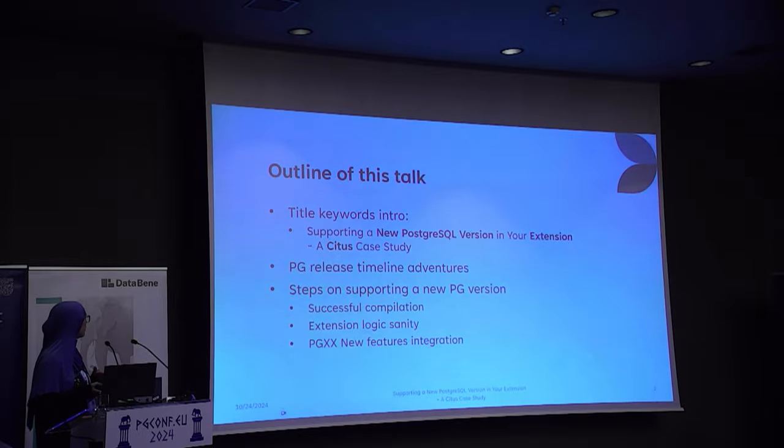I've outlined 3 steps here: successful compilation, making sure your extension works as it did before, and making sure that what Postgres is bringing new is integrated properly with your extension.